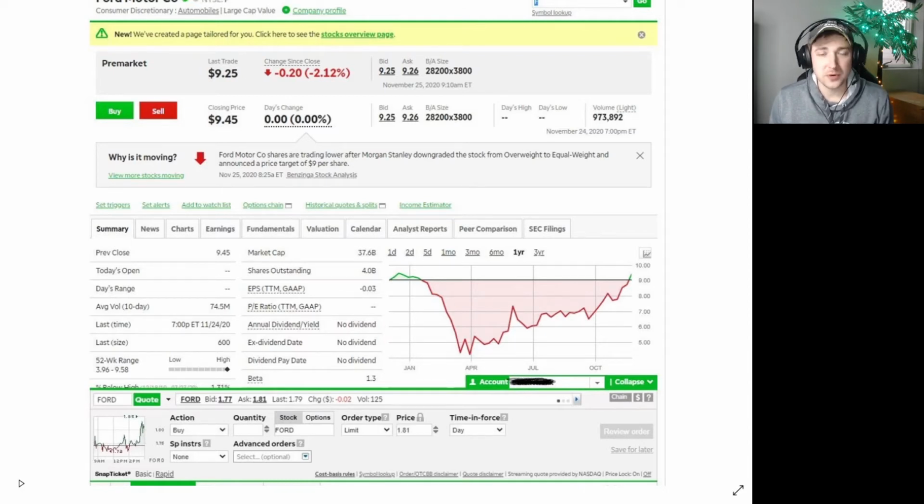Again, it's not as pretty, but there's definitely more use and right to the point information with TD Ameritrade, in my opinion, which is why I buy and sell on TD Ameritrade.